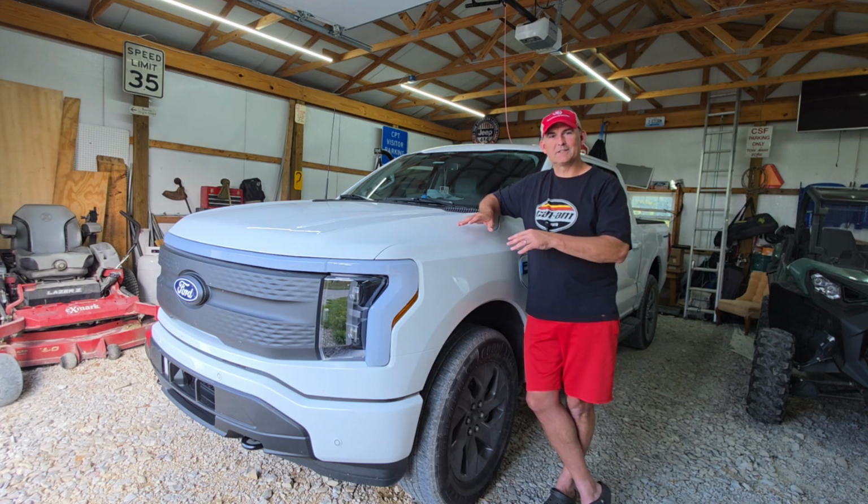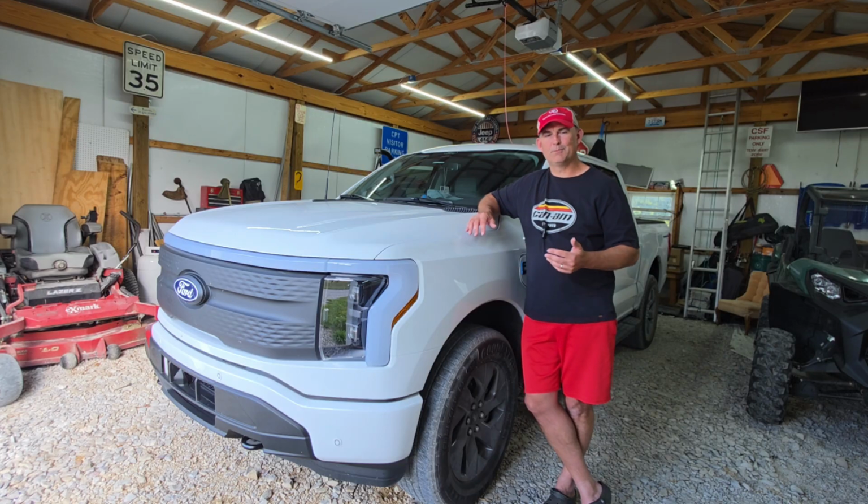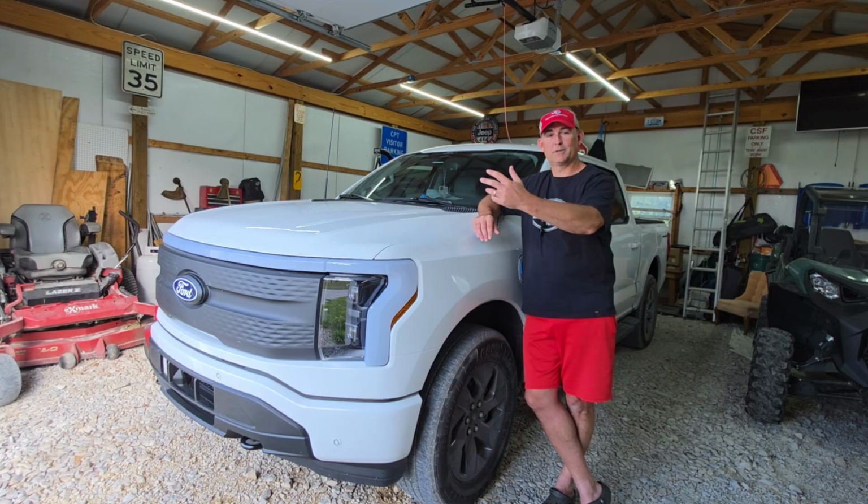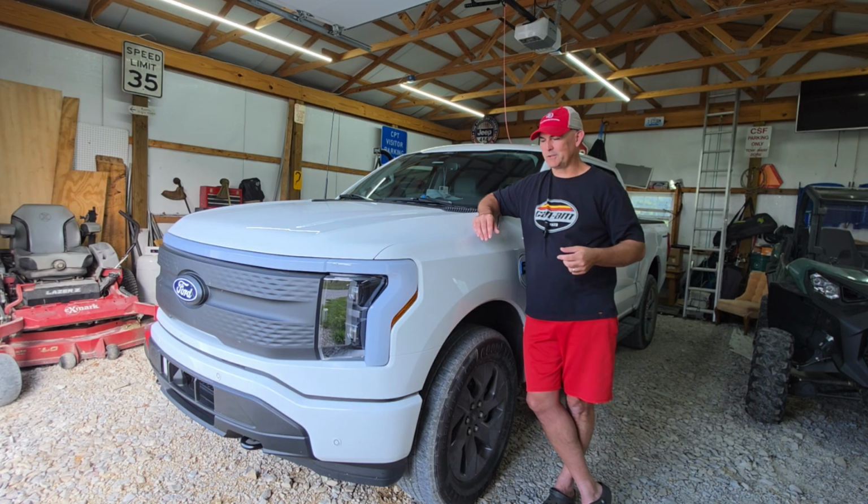Now, there's certain things I appreciate. I appreciate the automatic high beams, so I don't have to constantly work the control. I like the adaptive cruise control. I was following my buddy down there, and then I was following him home. And so I was able to just set the adaptive cruise, and I didn't have to fool with anything else. The truck just kept that distance for me. I like that.